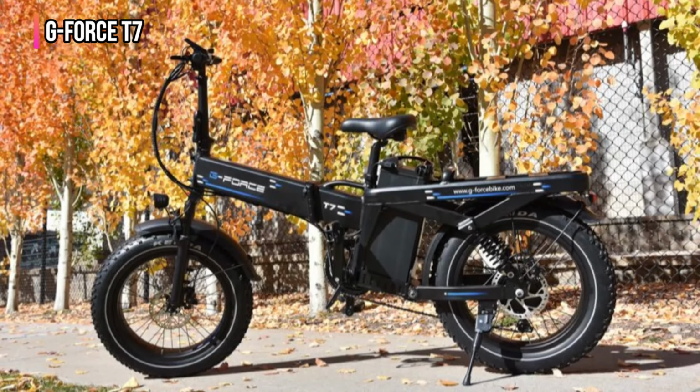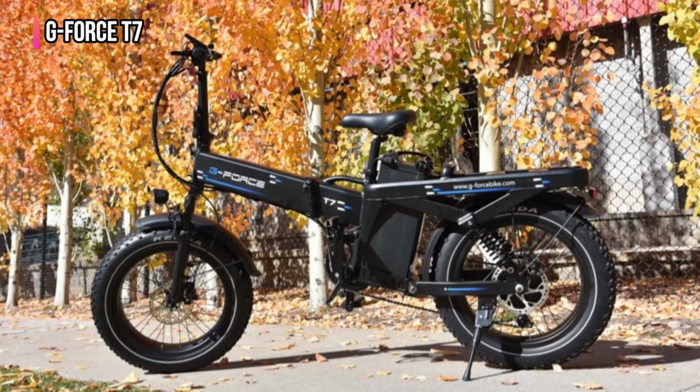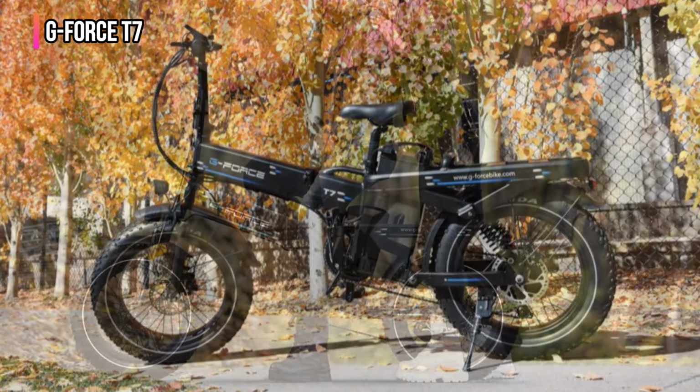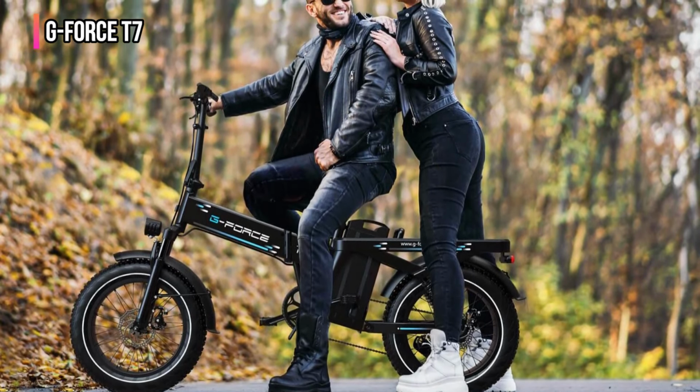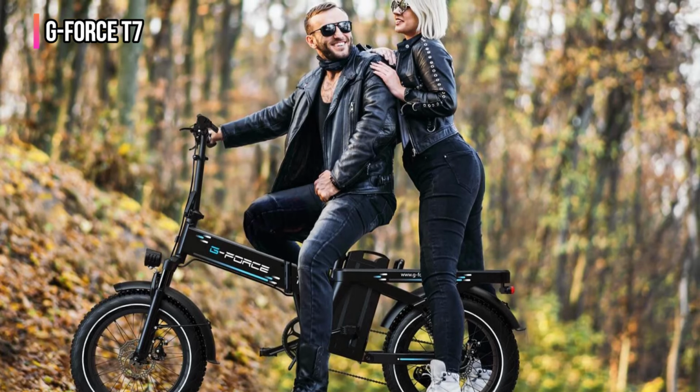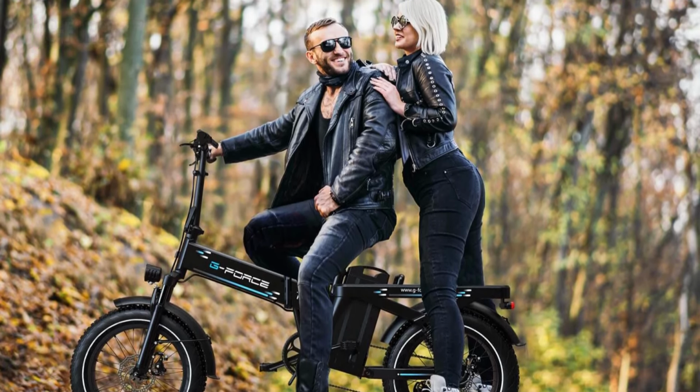Since you can set it to Class 2 e-bike mode on the LCD display, you can ride this bike anywhere that either Class 2 or Class 3 e-bikes are allowed. Switch seamlessly between streets and mixed-use paths along your commute by simply toggling the modes as needed.